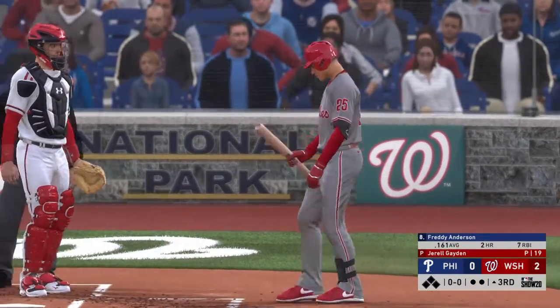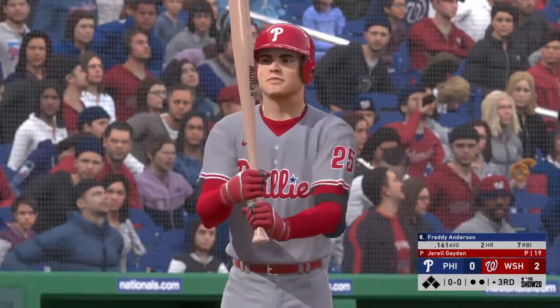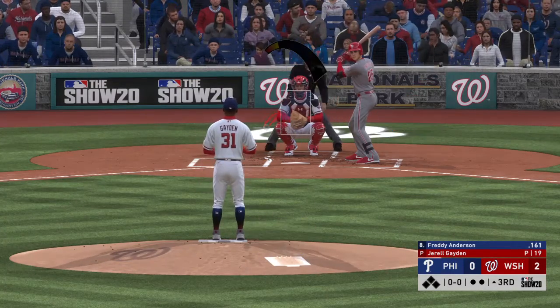So coming to the plate, Freddie Anderson. He'll stand in to open things up here in the third. Hey, we're still in the early stages in this one. They're only down by a couple of runs. But it's really key for this leadoff guy to try to get on and get a big inning started.